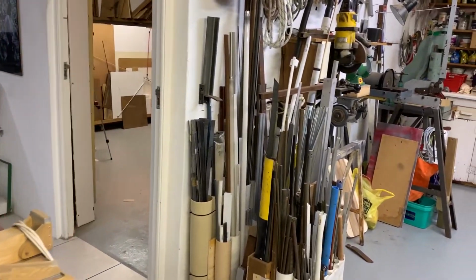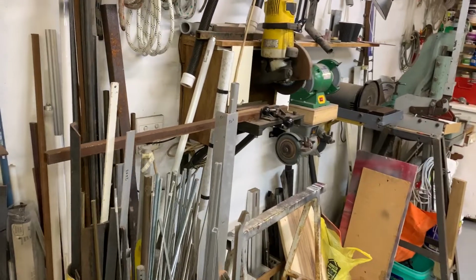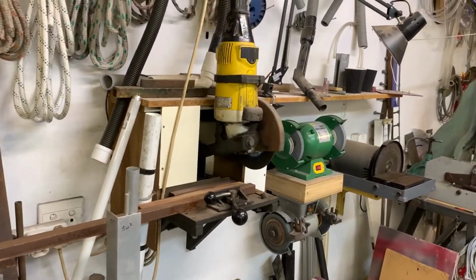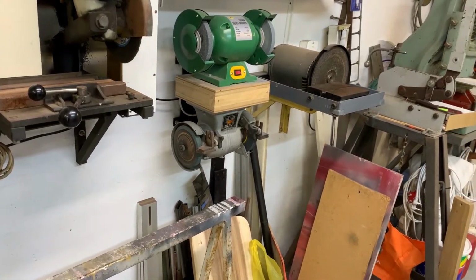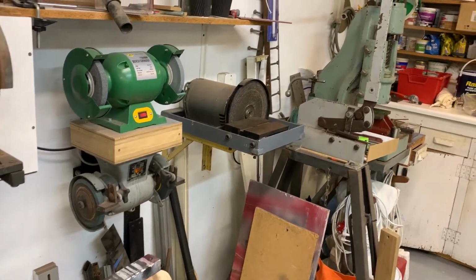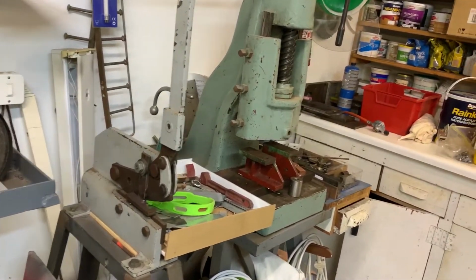material storage, abrasive cutoff, and 4 grinding wheels to choose from by rotating the stand. Guillotine and a very useful 5-ton press.